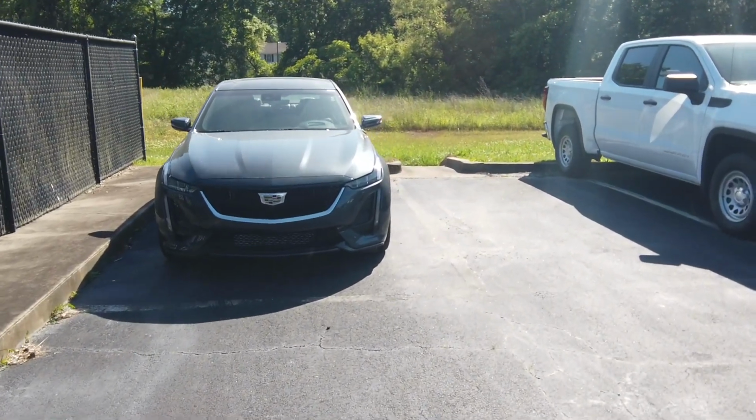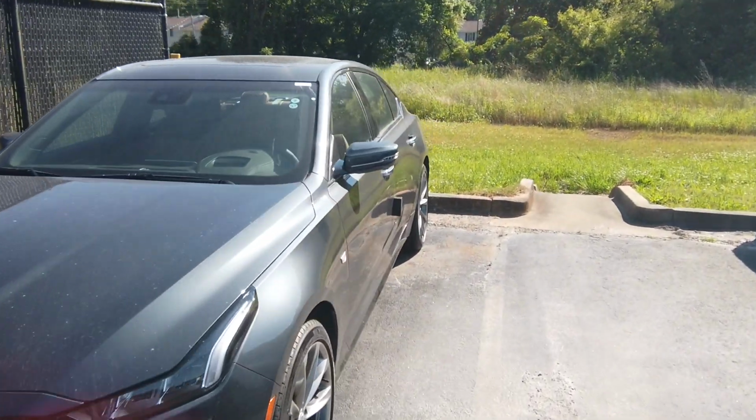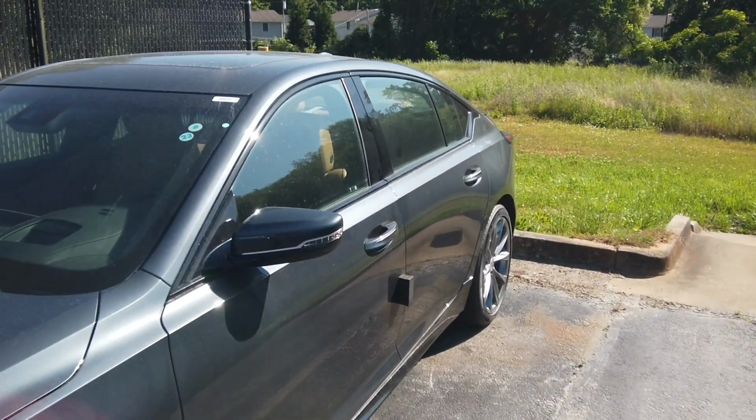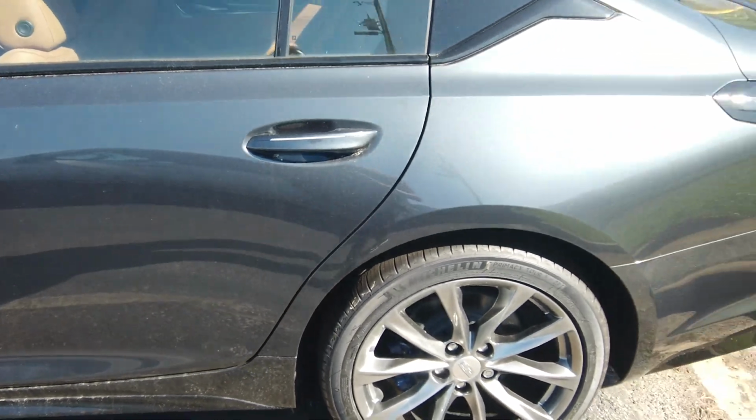And I'll show this one again. This one is dark shadow metallic. Obviously you can see the other one is the black metallic. The black accents of the sport package stand out a little bit more on this one. I wish it wasn't so dirty.